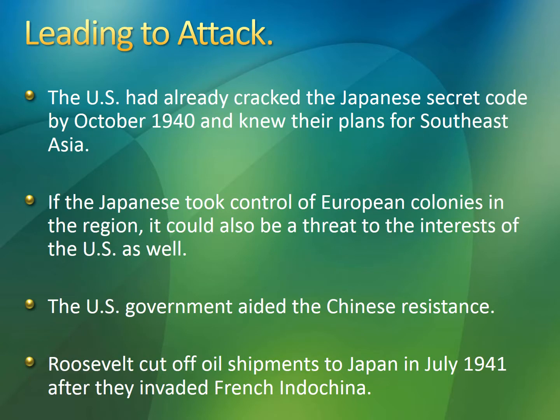Okay, so the U.S. had already cracked the Japanese secret code by October 1940 and knew their plans for Southeast Asia. Japan is obviously expanding in the Pacific at this time, and the United States knows that if the Japanese took control of European colonies in the region, it could also be a threat to American interests and colonies in the area as well. So to kind of prevent this a little bit, the U.S. government aided China in their resistance against the Japanese. And when Japan invaded French Indochina, which was Vietnam, Laos, Cambodia, in July 1941, Roosevelt cut off oil shipments to them.